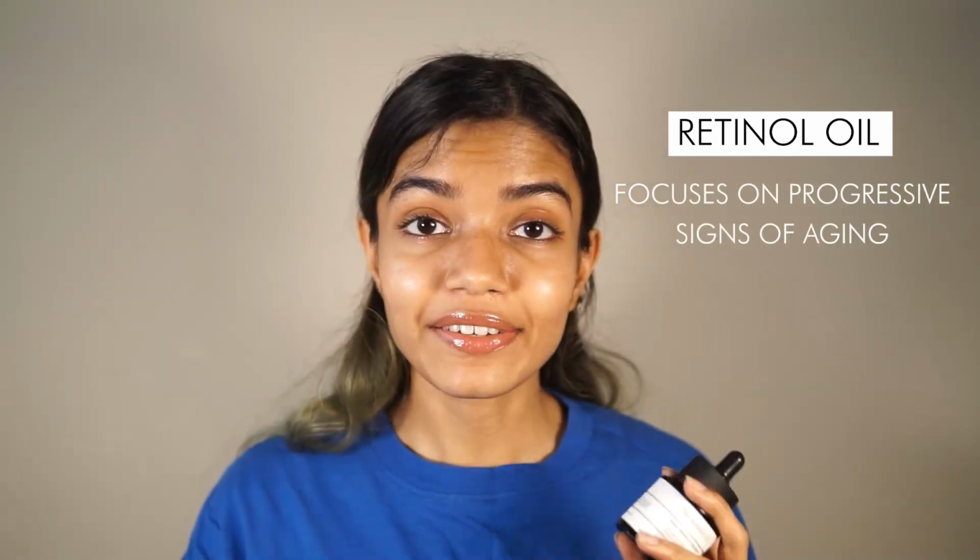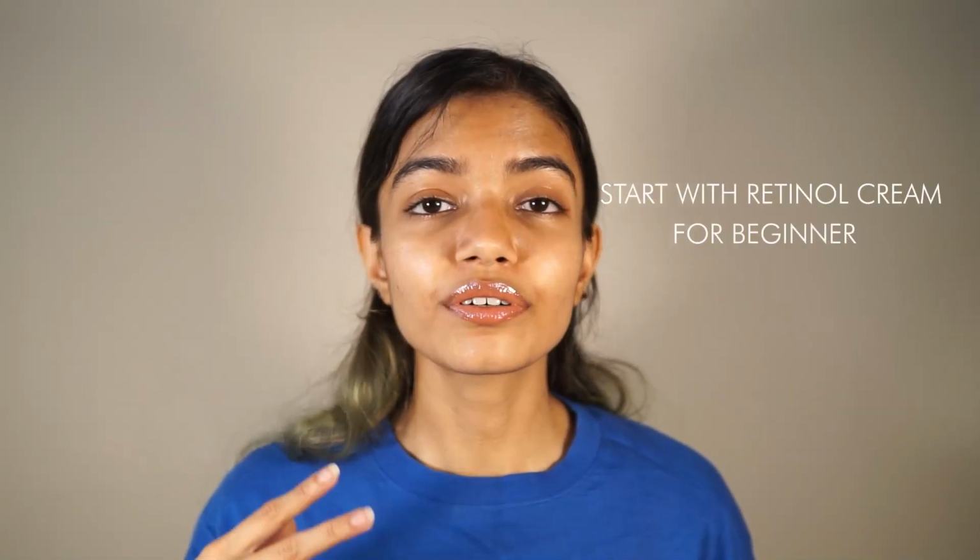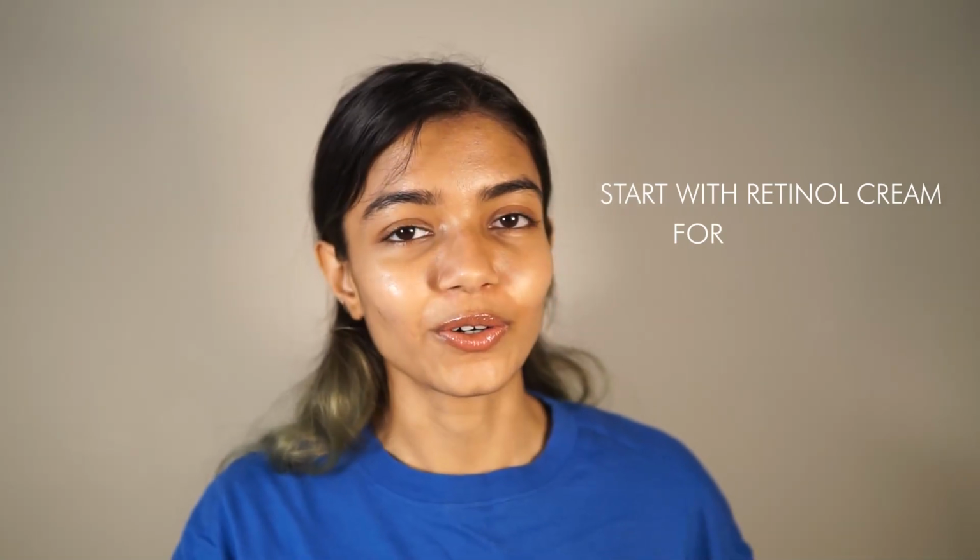The retinol oil, however, focuses on progressive signs of aging. So if you already have noticeable fine lines, wrinkles, any kind of loss of elasticity and dryness, then this one is going to be the better option. However, if you are a beginner user, then you should definitely start with the retinol cream.